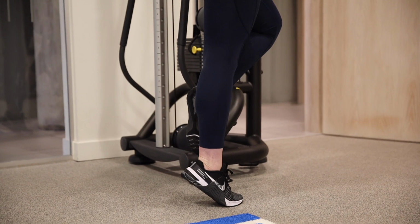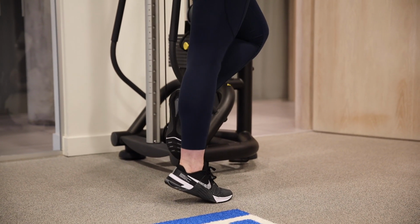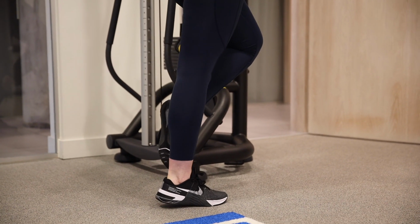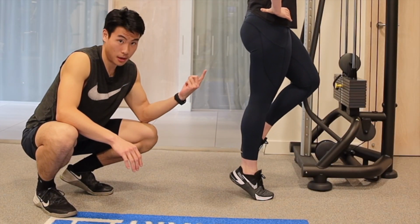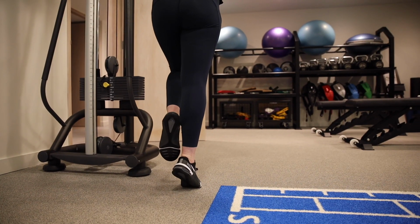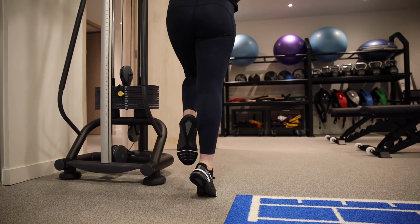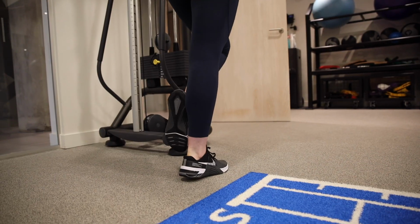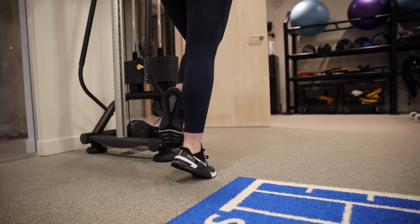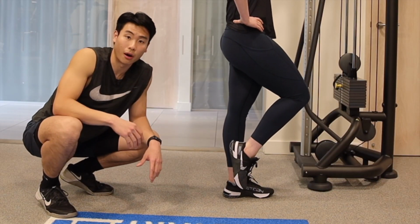So pretty much same concept. We want to come up in a straight line. We want even pressure through the front of your foot. We want control up and control down as well, okay? When we're at this stage of the rehab, I expect you to be able to do this quite comfortably. I expect you to do this pain-free. So it's definitely something we incorporate a little bit later down. Most of the time, it's not straight away because it's just a bit too much load to begin with, especially if you are getting a bit of pain.